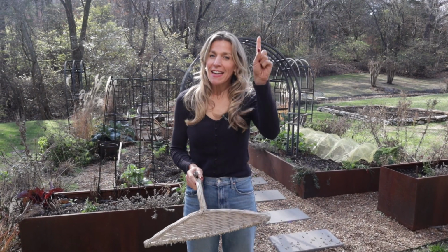It's the middle of December. We have had so many freezing cold nights here in Nashville, and yet there is still a lot to harvest from the kitchen garden, even though I am totally behind on my planting and my garden chores. So come on into the garden with me. Let me show you everything you can harvest even after there's been a lot of frost and cold temps.